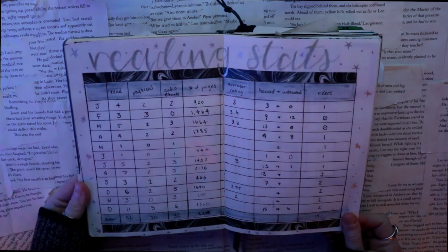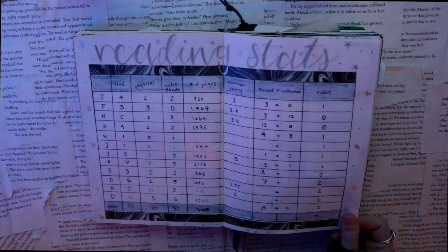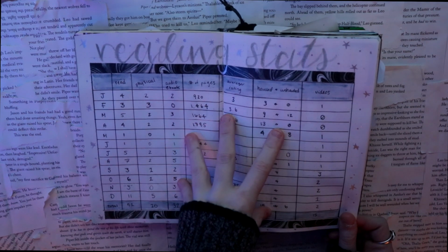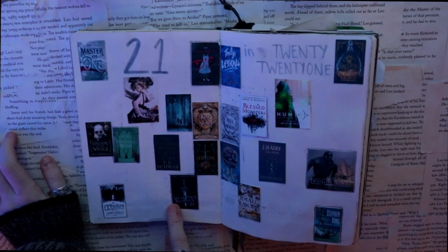I love how this page turned out. And I tried to recreate it in my 2022 reading journal, and it's just not the same. Like, this one just looks so good. I love how this one looks. And the new one doesn't look so good, so we're gonna have to fix it.